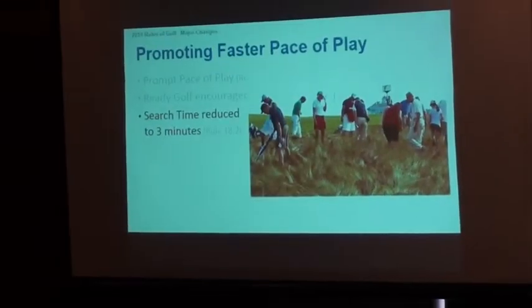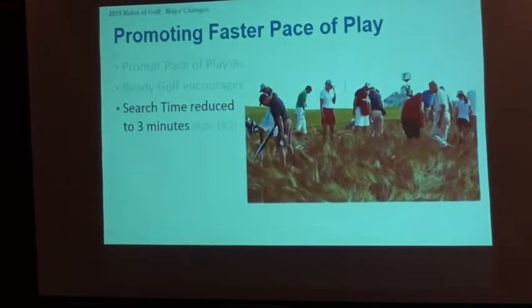And then another big one is that our search time is now reduced. We used to get 5 minutes to look for a golf ball. We now only get 3. That's a pretty big change. It's something to make note of. When does that 3 minutes start?